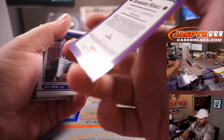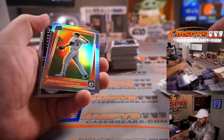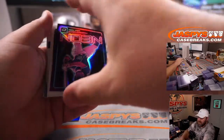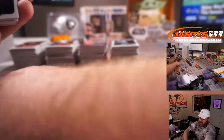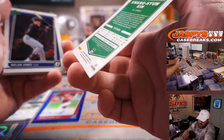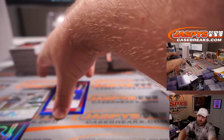And Carlos Correa. This is the toilet paper parallel. No, like, no joke, it's toilet paper. That's for the Houston Astros, Ethan Selby. Ryan Mountcastle, Orioles, Mark Neubauer. And nice, Neon, Francisco Lindor, New York Mets. Last spot mojo, Jonathan Rinaldi. Congrats, John. Very nice card. Lucas Giolito for the White Sox, Kayshawn Chang. And Kwang-hyun Kim to 35 for the Cardinals, Mark Neubauer. Andrew Vaughn for the White Sox, big fan, Kayshawn Chang, and Mike Trout for the Angels, and Nick Stober.